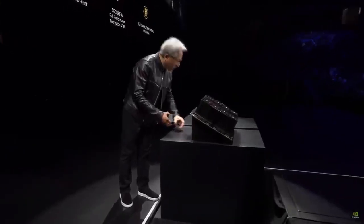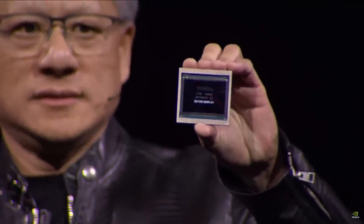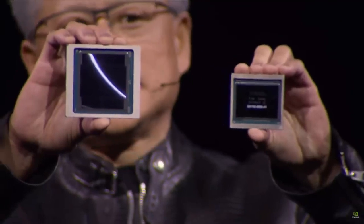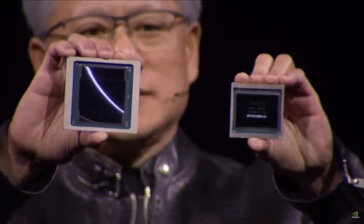Blackwell is not a chip. Blackwell is the name of a platform. People think we make GPUs, and we do, but GPUs don't look the way they used to. This is Hopper. Hopper changed the world. This is Blackwell. It's okay, Hopper.